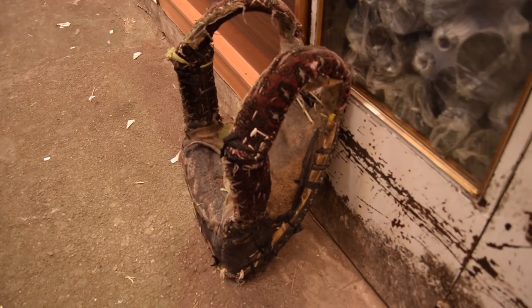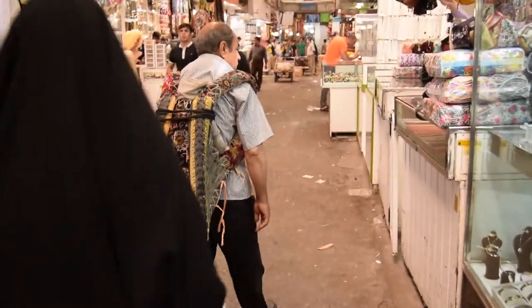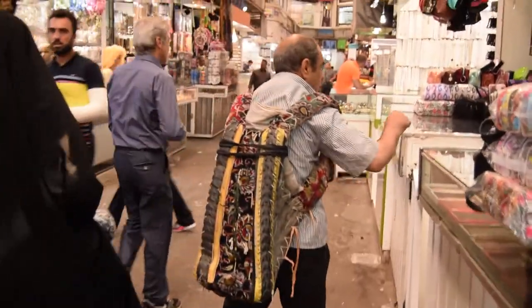This is a hammal's basket, and this is a hammal, another way of transporting smaller merchandise from one end of the market to another.